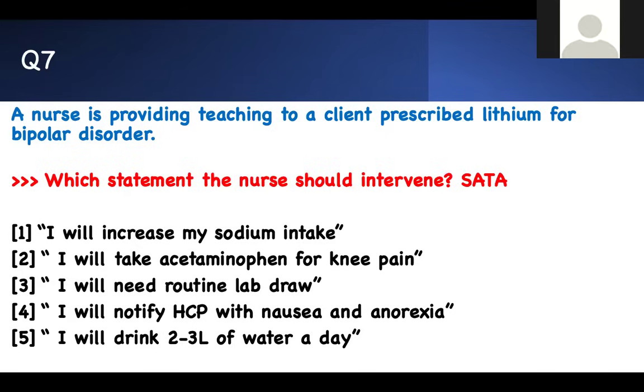I will need routine lab work. Very toxic, so we've got to check your drug level. I will notify the healthcare provider with nausea and anorexia. Why? Because the number one signs and symptoms are GI symptoms. I've said it multiple times. The easy way to know a drug toxicity is GI side effects. Most of the bad medications we have, which have a narrow therapeutic index, start with GI, like digoxin, especially lithium. So you should notify the healthcare provider with nausea and anorexia.